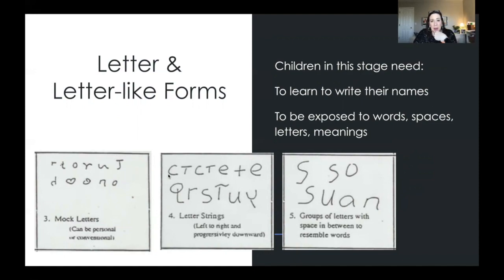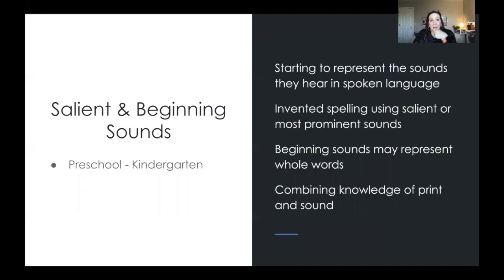And then they start making letter strings, right? And then they start doing groups of letters with space in between to resemble words. So what's important at this point is that they learn to write their names, and that they be exposed to words, spaces, letters, and meanings. And that we talk about these things, that we talk about there are spaces between words. When we put a bunch of letters together, it makes a word. So we all know this stuff, but it's important for them to hear it and to understand it.